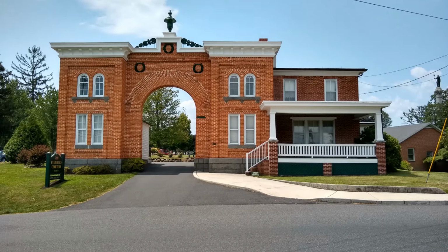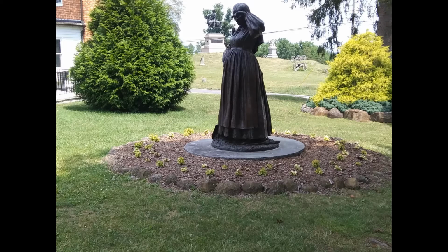Peter Thorne joined the 138th Pennsylvania Infantry, and he left to go fight in the war. This left Elizabeth by herself. She had the help of her father sometimes, but he was a senior and not able to do all that Peter was able to do. So Elizabeth took on a lot of the work herself.